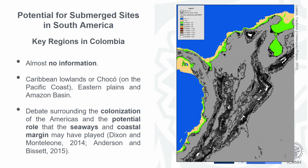Now, there's a big debate on the colonization of the Americas and the potential role that seaways, rivers, and the coastal margin have played in this process. In particular in Colombia, we are talking about the Caribbean lowlands. So basically, as you move further inside the country, pretty much we have flat lands. And also the Chocó, which is on the Pacific coast, right underneath Panama, and the Amazon basin further down.